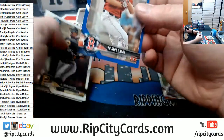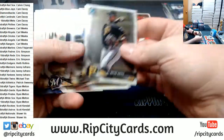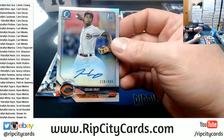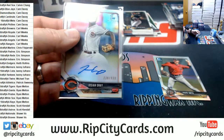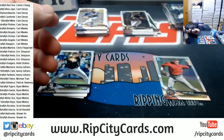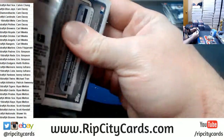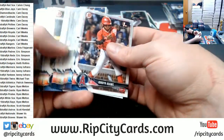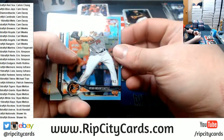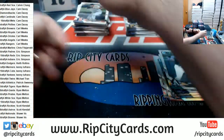Tristan Casas, 2150. The Red Sox. And a Josiah Gray for the Reds, 2499. First Bowman deal. Mountcastle 402. Well, Casey, it's been pretty good for you.